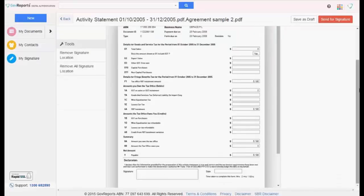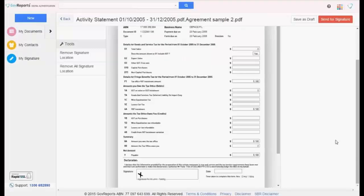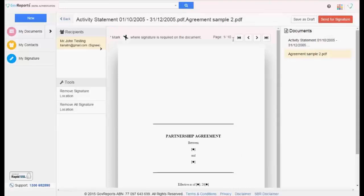So for this activity statement, I'll mark the signature. Just simply use the mouse and click on it, and you will mark where the signature is supposed to be. Because it's one page, you don't need to click on the next one. Now, because I have attached another document, click on the next document and go through the pages.